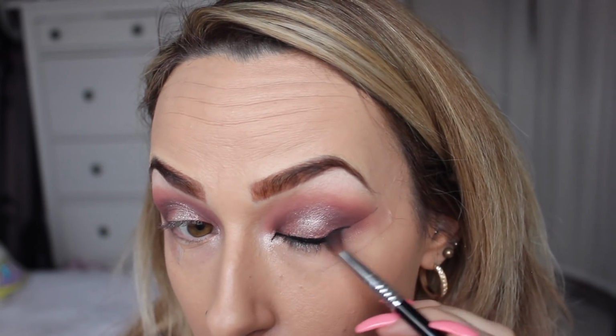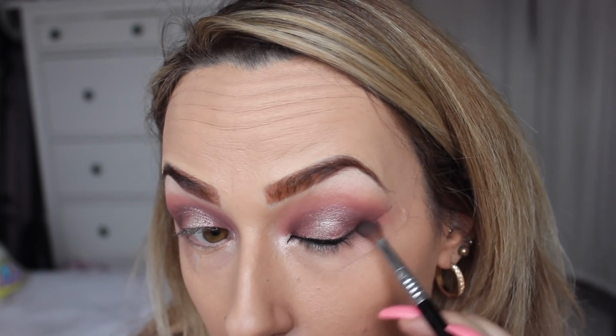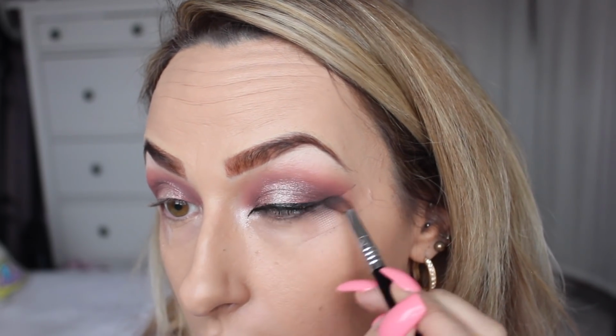So I'm going to take Brave here, and I'm just going to smoke it over the top of that liner. But you can see how intensely black that liner is, and it's so smooth. So I'm just going to use it over the top of the liner and smoke out the outer corner and create a wing that way. I love black, but sometimes I feel like doing a wing liner with it can be too intense, so a dark brown is nice. So I'm just going to create a smoky line.